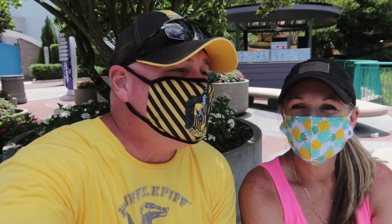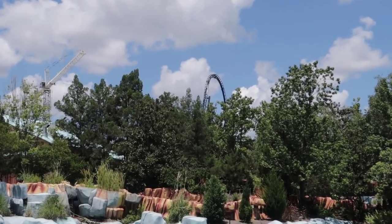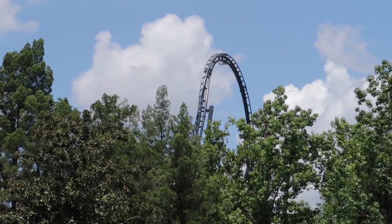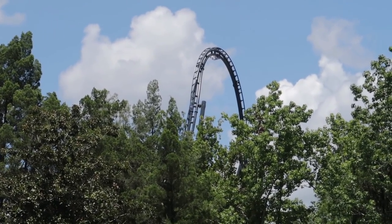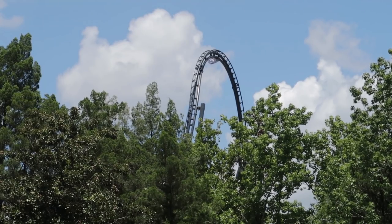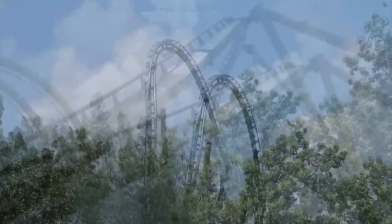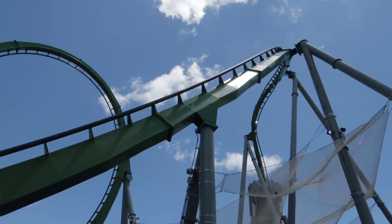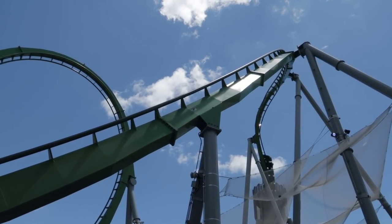But as we're sitting here eating my ice cream, a look at the top hat. This top hat is pretty high. Like I said before, I think it's gonna be between 150 and 170 feet high. So lots of good views of this top hat from all around the park. I gotta do it, we're so close to it. Here's a gratuitous shot of the Incredible Hulk roller coaster.